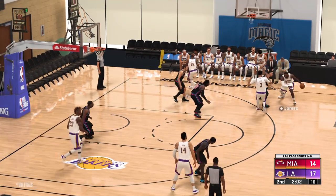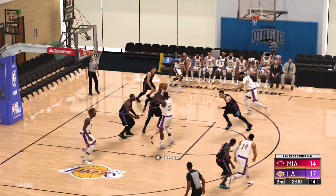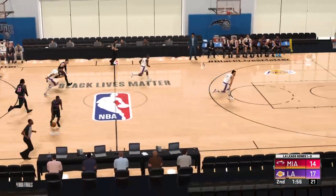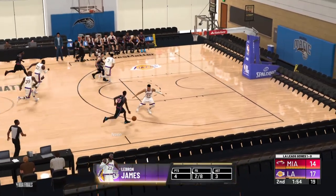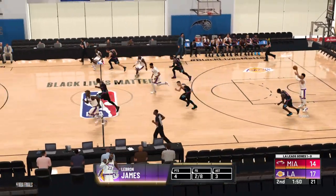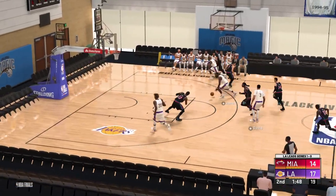And Waiters kicks to James. 2 minutes remaining. Lets a floater go. It's Adebayo with the rebound. Teammates right now covering up for the type of off performance he's having. In terms of scoring, this has not been his best night.